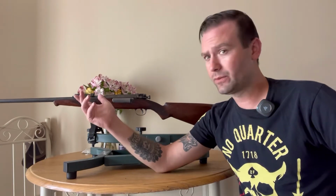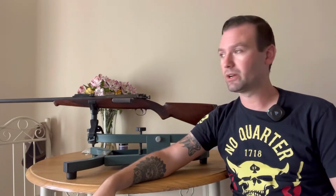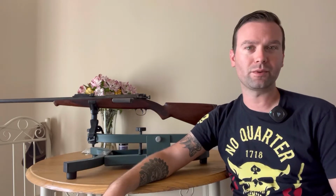But yeah, so these rifles were taken home from men who had just come home from war. They were used to shooting them. They knew what they did, and then they went and took game with them. 30-06 was probably the most prevalent one we can think of.